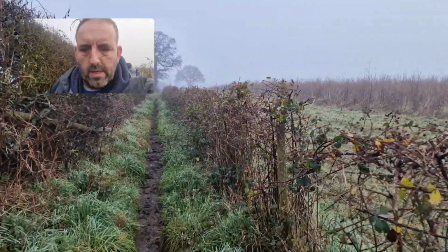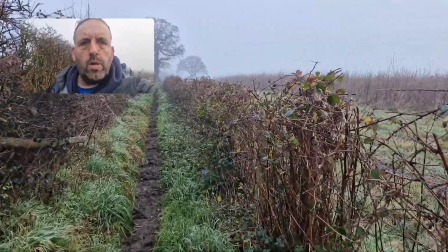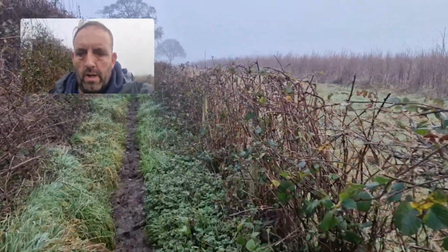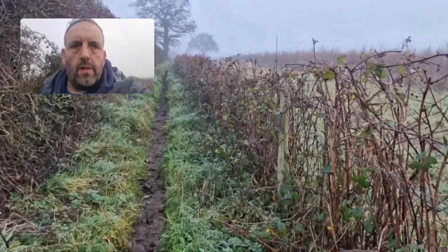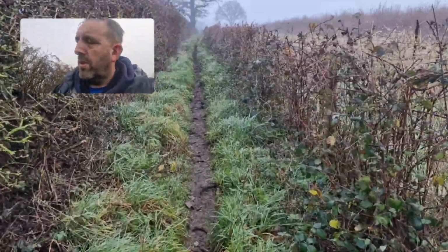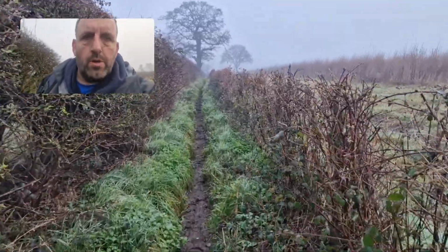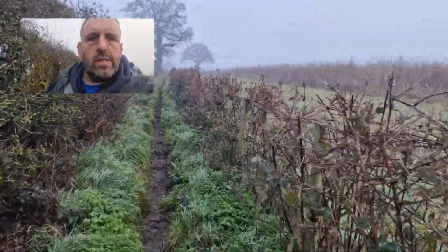So we walked along Tinker's Castle Road, turned onto the private farm drive, and then we took a right at the signpost just there, which has brought us onto this little track, little pathway, bridleway, which I think is going to take us into the village of Seisdon.